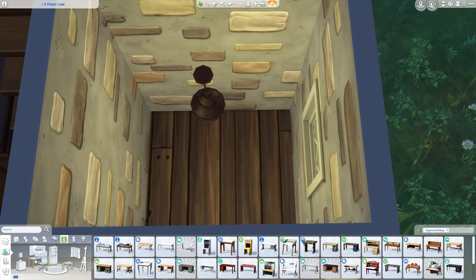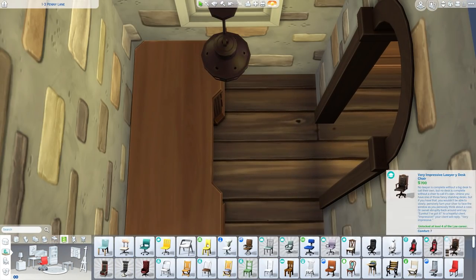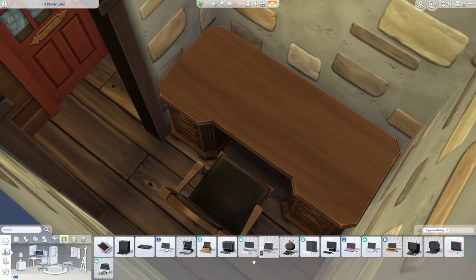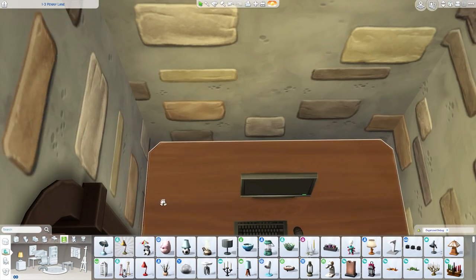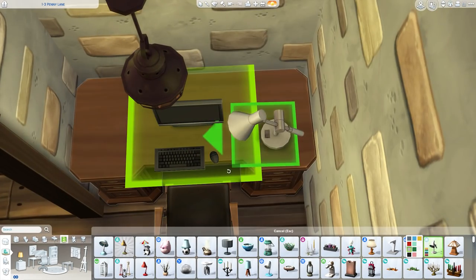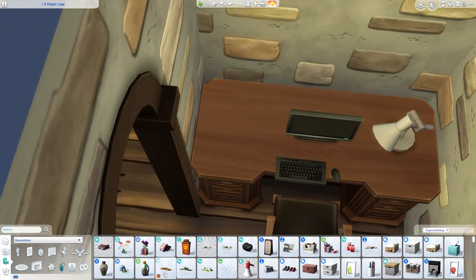I just wish there was a way of having multiple different lots on one lot. Do you know what I mean? So you could have a retail and living space, or you could have several different families living in different houses on one lot. I hope that would be implemented into The Sims 5 in the future, because that would be magical. It would be a magical time for us all.